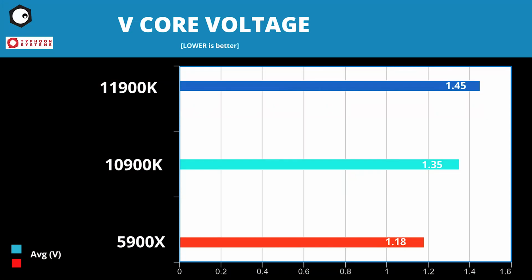I just thought I'd bring this into the equation because some of you may be wondering, on the BIOS default setting, what kind of vCore voltages were we getting? We didn't tweak anything here. We just pretty much let the BIOS do its own thing. And what we got had our eyes popping out, especially for the 11900K. It had a vCore voltage of a shocking 1.45 volts.